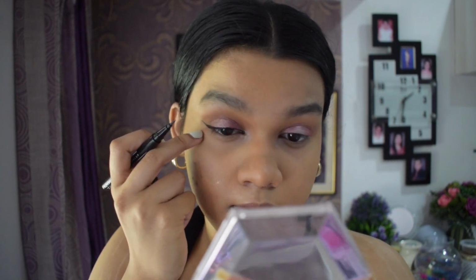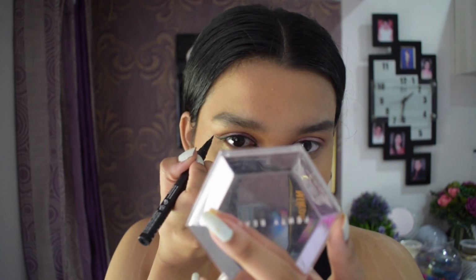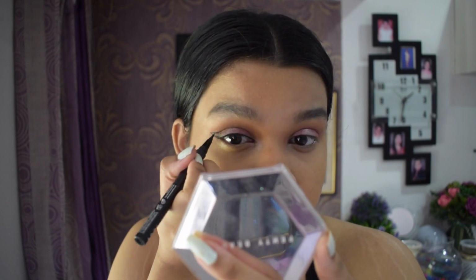Once I've got this basic liner done, keeping it below my crease, then I take the end of the liner and connect it back to the crease. Like that, and it gives this double wing look. And I just extended my inner corner a bit. And yeah, we're gonna do it on this eye and be right back.